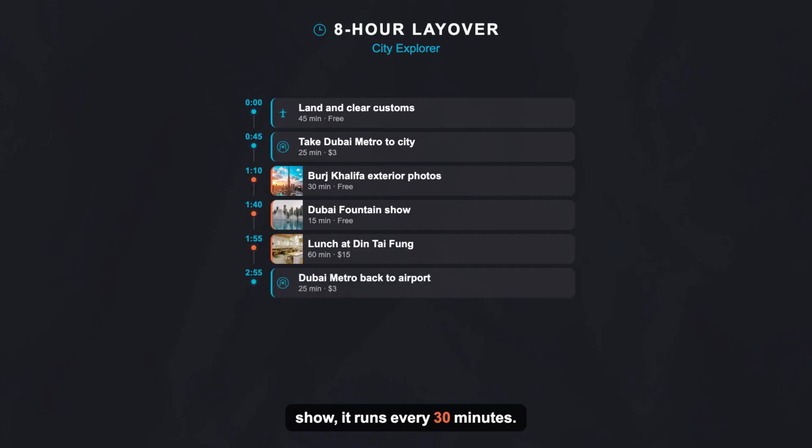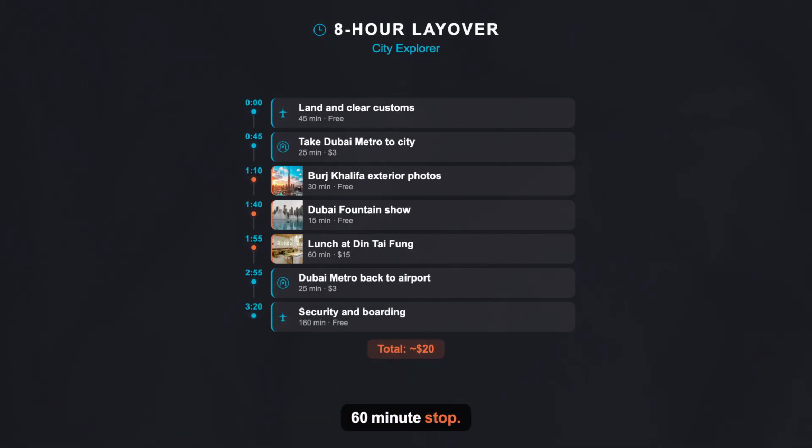It runs every 30 minutes. Next, head into Dubai Mall and grab lunch at Din Tai Fung. Their soup dumplings are worth the 60-minute stop. After that, take the metro back to DXB and clear security with time to spare.